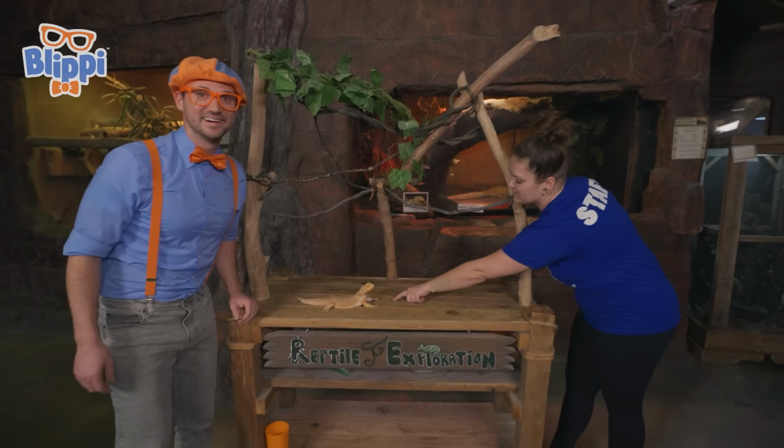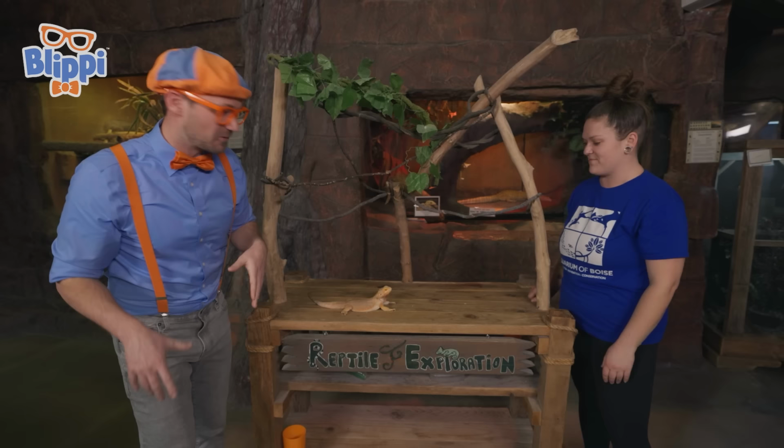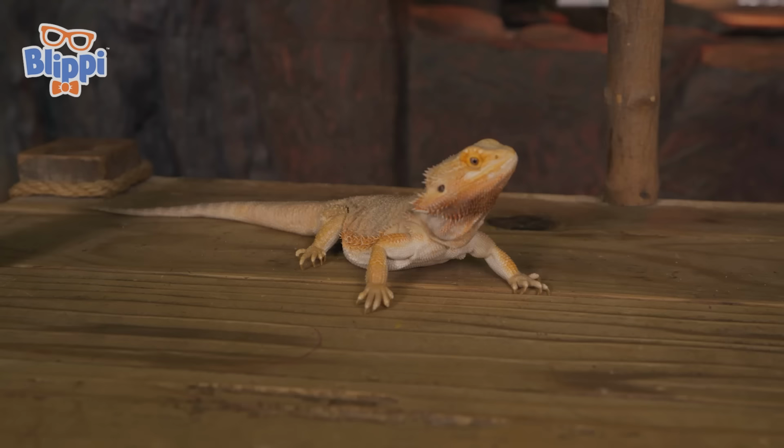She has a big, fat, sticky tongue that she likes to use to eat those bugs. Is it long or short? It's not very long. It's really short and stubby. Kind of really stays big in her mouth. Whoa, cool. Well, maybe she's not hungry. Maybe not. Sometimes that happens. You get food and you're not hungry, huh? Yeah, exactly. And then what are her claws for?